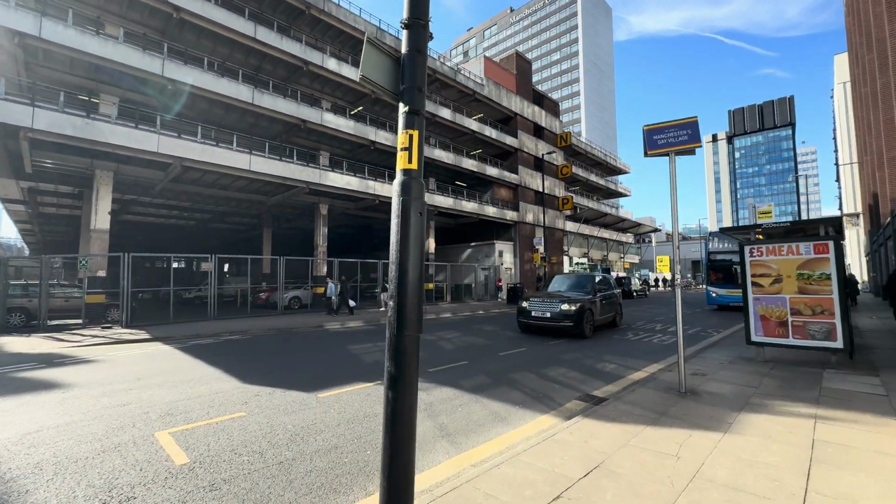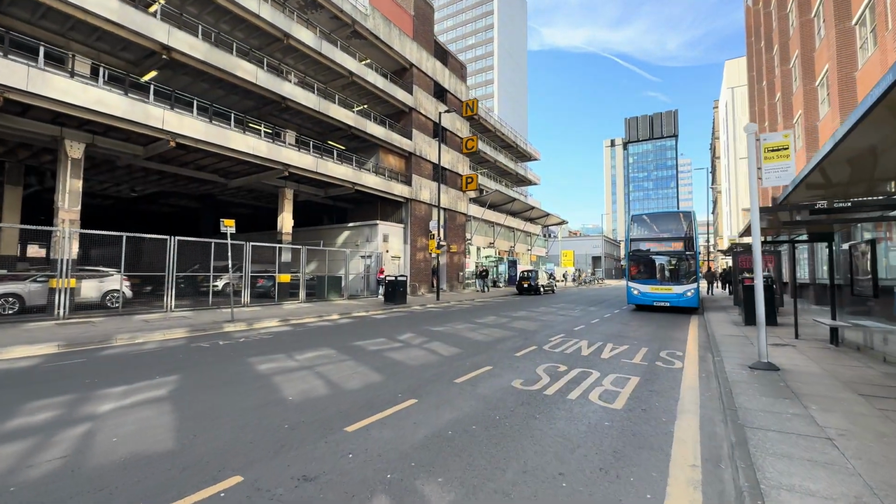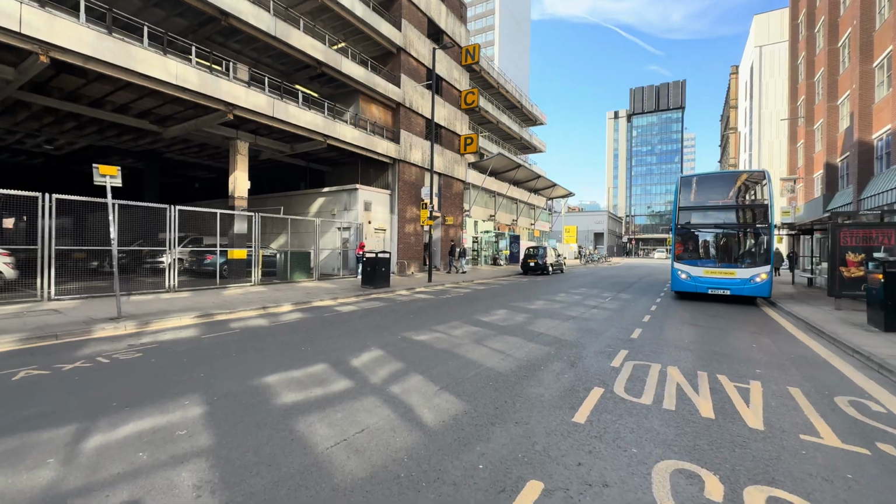Welcome to Manchester in the northwest of England. You can join me as I'm making my way to the city's National Express coach station, where this afternoon we are back on board with the long distance coach operator.